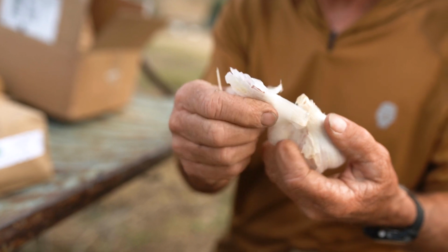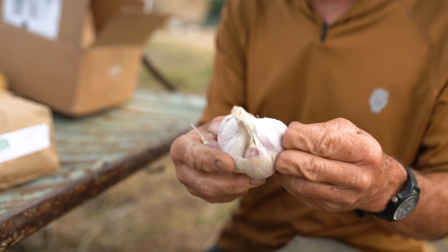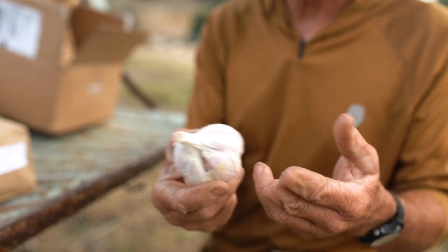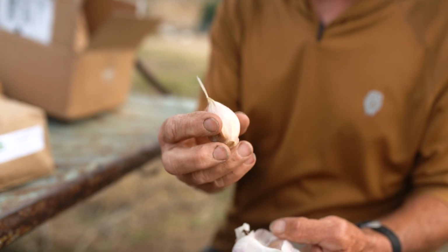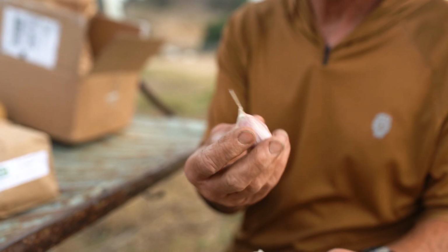And also, you'll notice when you get working at this, these float all over the place and they look like litter. So maybe do it somewhere where you can sweep them up, or do it somewhere where they're going to blow away and it's not going to be a big deal. But you can see how huge that clove is. So this is really convenient to cut up and use.